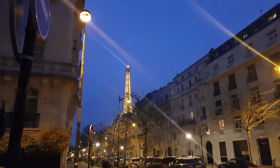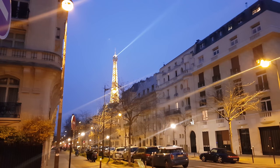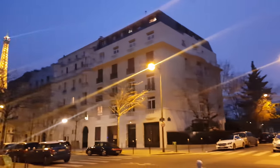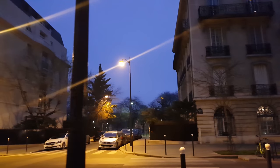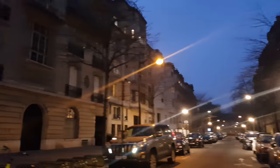Yeah. We'll see. Oh, look at this. Look at that! It's all lit up and my lens is dirty. There you go. Wow! That's stunning. Right, we're gonna walk down, see what we can see. Try not to get squashed by cars. Should be alright.